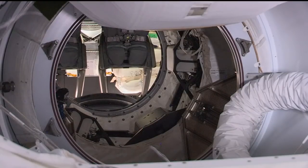Recovery teams will be just a few kilometers away, ready to move in once they hear about a successful splashdown and recover the vehicle very quickly after splashdown. But for now, Expedition 58 crew members David Saint-Jacques and Anne McClain of NASA are undergoing the final procedures to close the hatch between the Crew Dragon and the International Space Station.